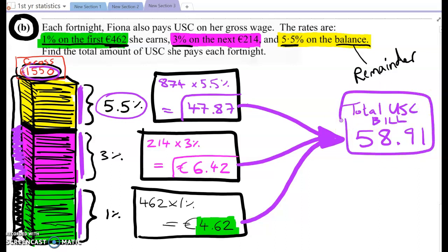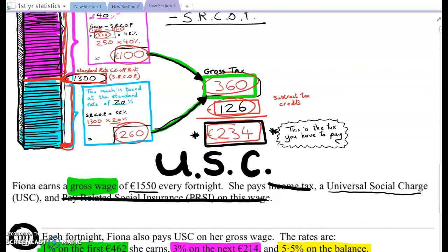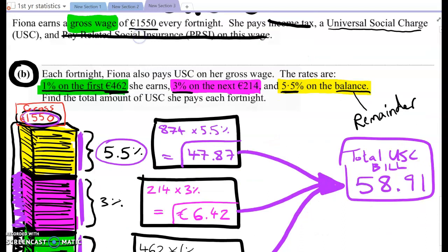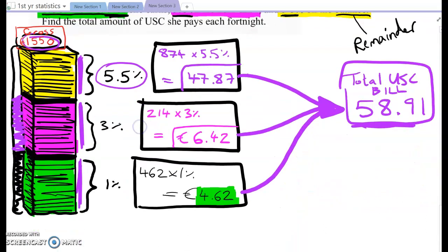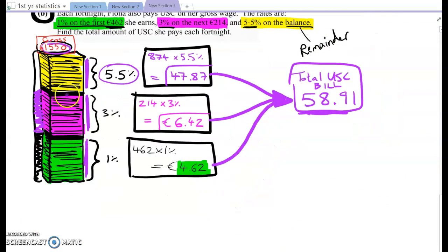Another bill. Now remember, in the previous video we looked at what she's losing in income tax, and that's a different bill altogether. Let's just scroll up to that for a second. We already worked out that she's losing €234 in income tax. Now we've worked out that she's going to lose another €58.91. So I think the key with USC is the diagram: break it up into 3 sections, write the relevant tax rate beside each one, then do the maths and add your 3 answers together.